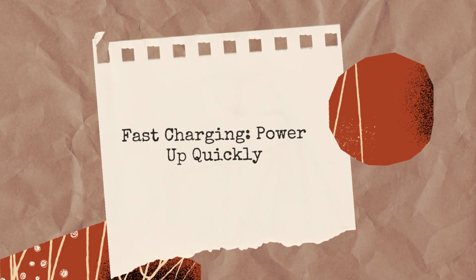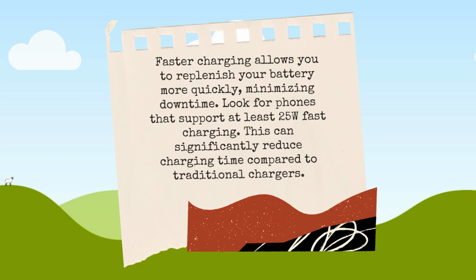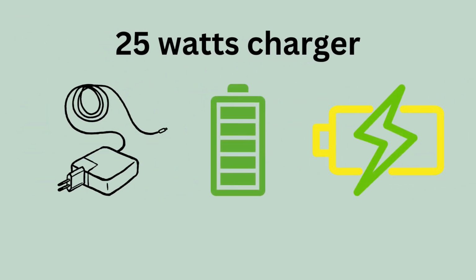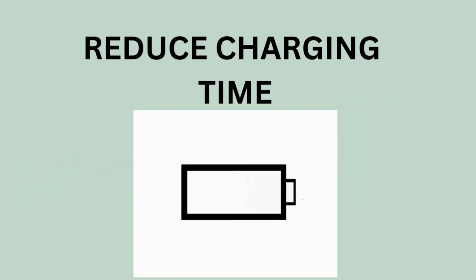Charging speed is a vital consideration, especially with larger batteries like 6,000 mAh. Faster charging allows you to replenish your battery more quickly, minimizing downtime. Look for phones that support at least 25 watts fast charging. This can significantly reduce charging time compared to traditional chargers.